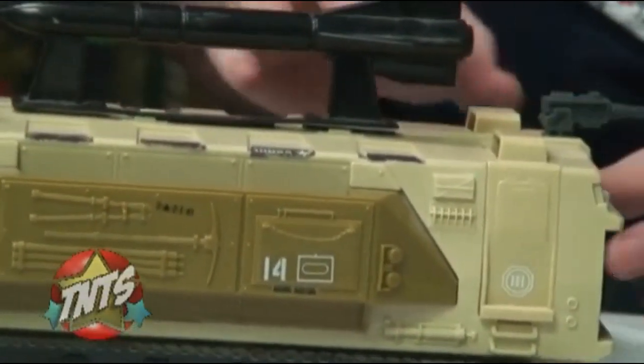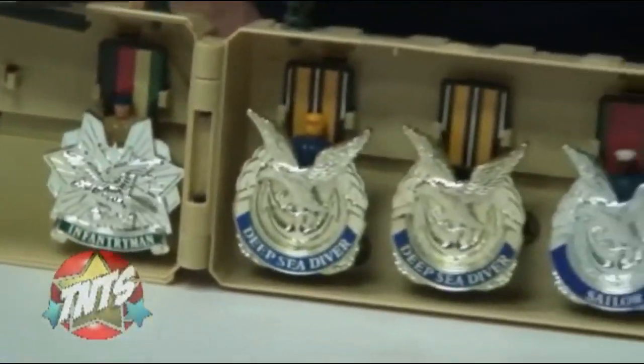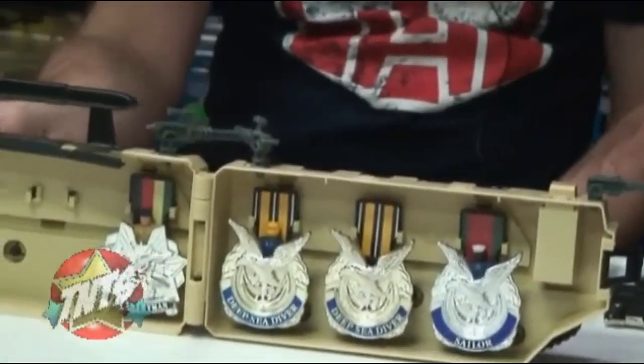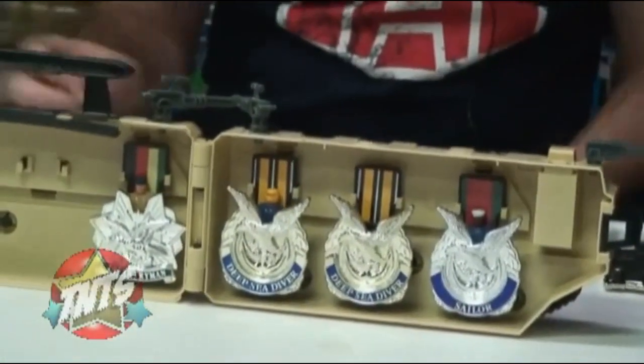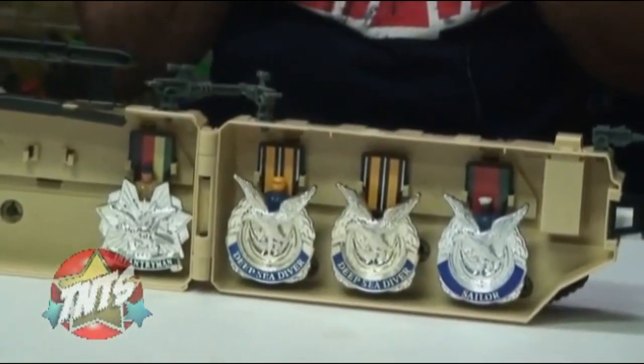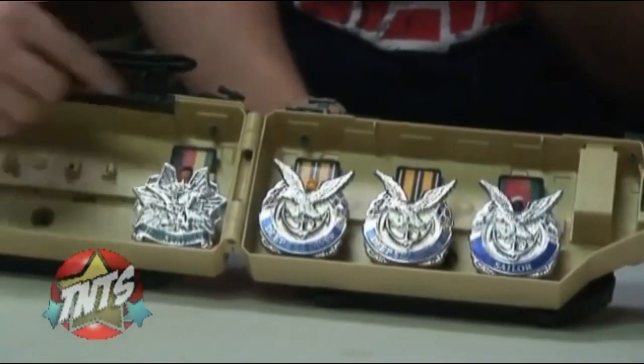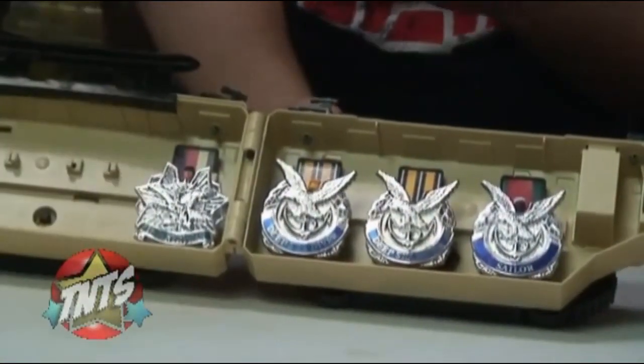This is really the only vehicle that came out for the line, and it actually doubles as a carry case, exactly as you see here. It folds open, and it's got a spot to hold all the actual badges with the guys on them on the inside of it. I think it's got a slot for like 8 guys on the inside. Yeah, you can hold eight figures on the inside with their medals on it, so it's pretty cool.